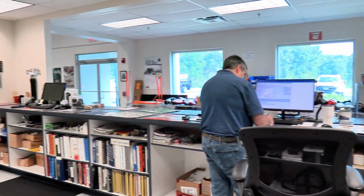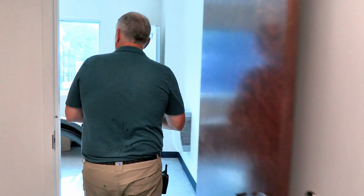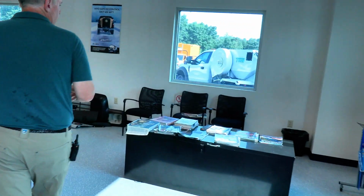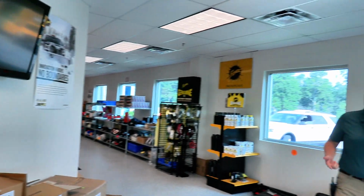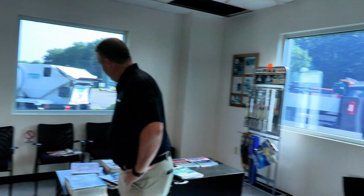This is our heavy parts counter. So in the winter, this is where guys will come for sander motors, hoses, cylinders, trip edges, winter curb guards. Meeting area set up with a television. So in the winter, when plow repairs come in, to get on a list, stand by, first come, first serve, so to speak.